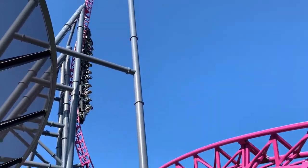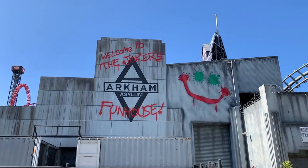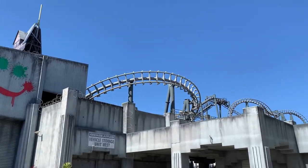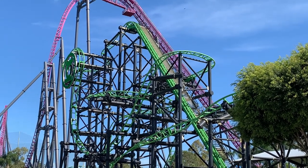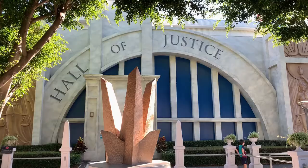Still a fair amount of rides down for maintenance at the moment. Arkham Asylum is still down for maintenance, but I still believe that the ride isn't going to open again and they're going to tear it down. Green Lantern is also down with no opening date advised on the Movie World website, so not sure what's happening there.